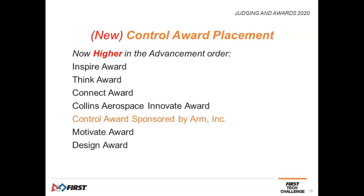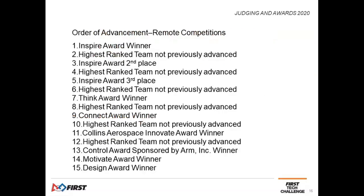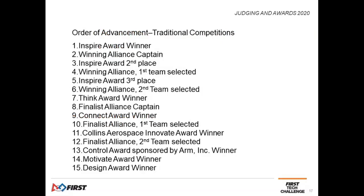The Control Award placement has moved higher in the advancement order. It used to be last on the list, but now it has moved up. So at a competition, when we add in the robot rankings or performance, this is what the advancement order would look like. And this is the one for remote competitions. And this is for traditional competitions. And the list does go longer. I only printed the first part.